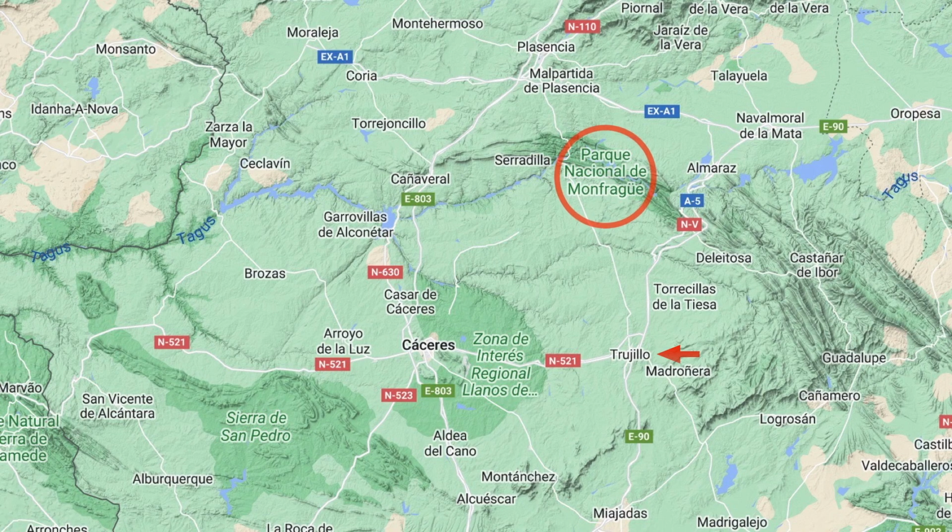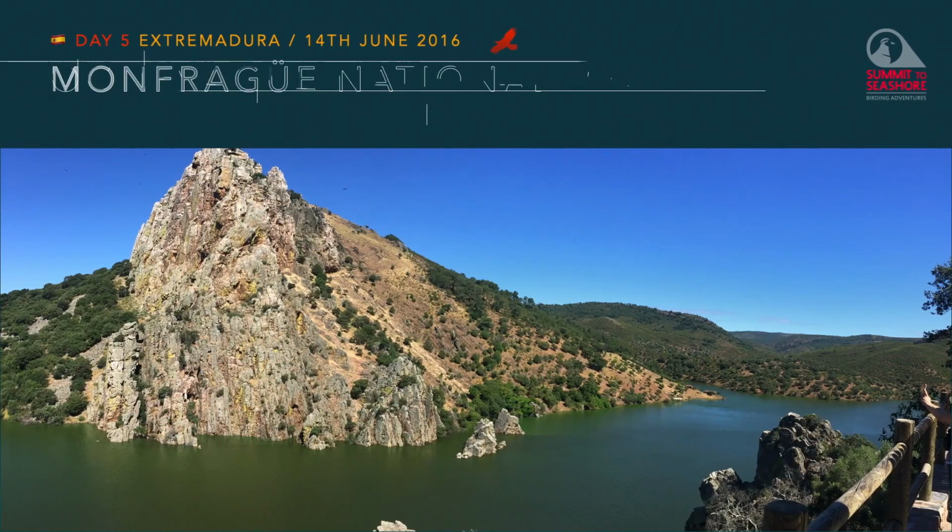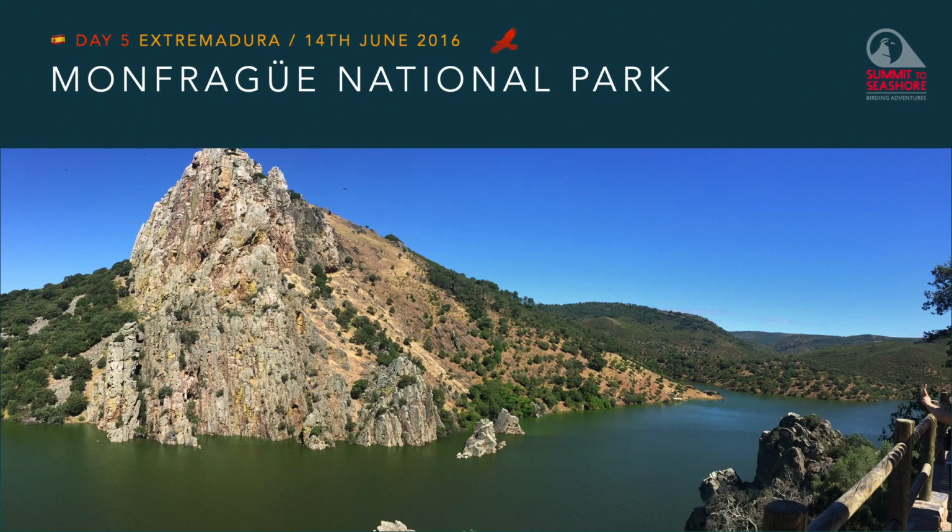Next I headed to Monfragüe National Park, just a 35-minute drive north of Trujillo. Arriving around 10:30 I was greeted with some fantastic views of a pair of Bonelli's eagles circling overhead. The first planned stop was at the famous rock pinnacle known as Peñafalcón, and breeding birds here include Eurasian griffon vulture, peregrine falcon, Egyptian vulture and black stork.